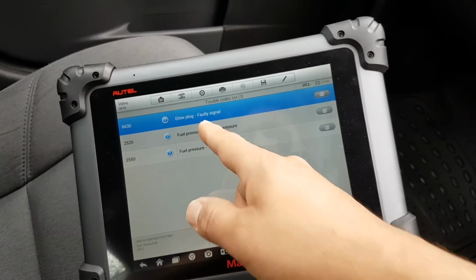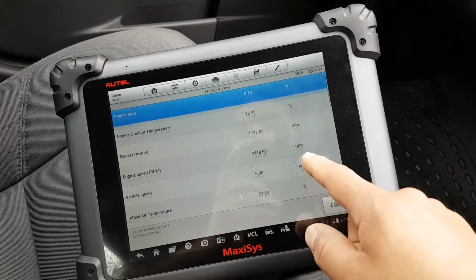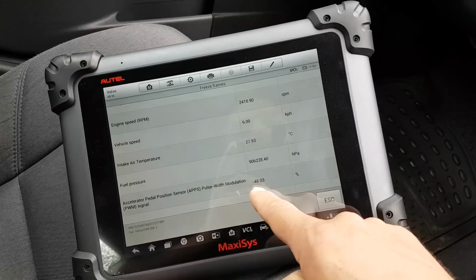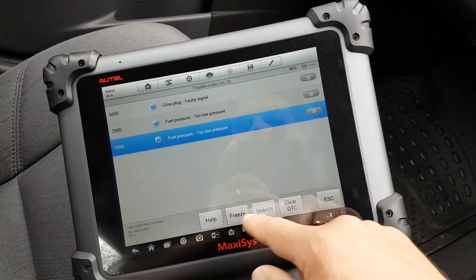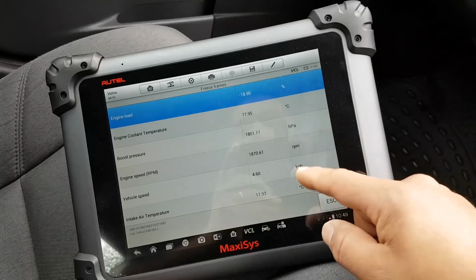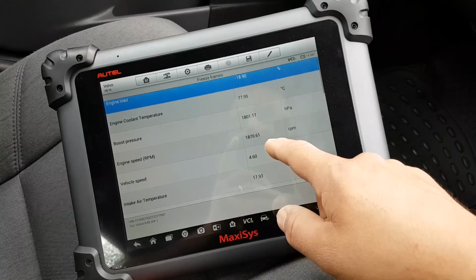On that one, let's go back just to have a better look and see what the engine load was. The engine load actually was not even load. That was accelerator, so the pedal was off the accelerator at that time. Let's have a look at the other one. Engine load minus 18 once again, but the pedal was on the accelerator at that point.